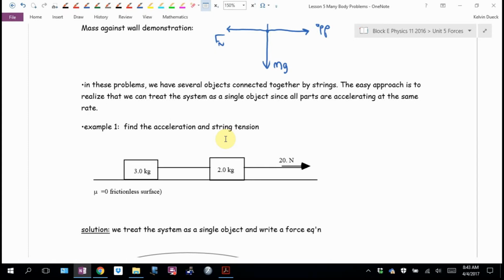Here's what I mean. Look up. Here are two objects attached by a string. If the object in my right hand, on your left, is accelerating at 2 meters per second squared, you know what this object is also accelerating at? 2 meters per second squared.